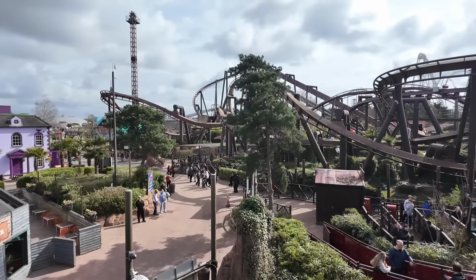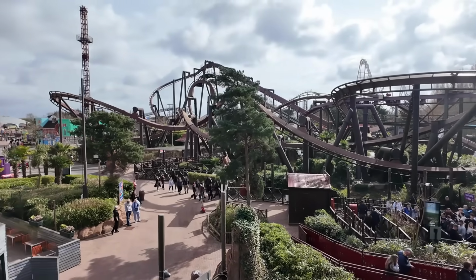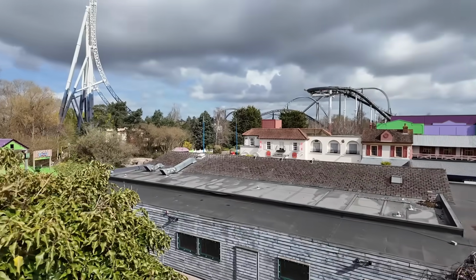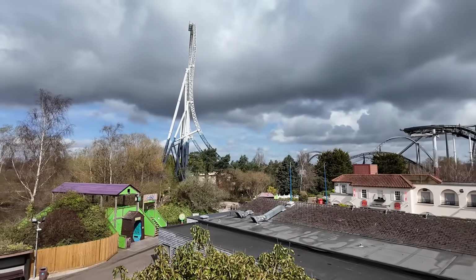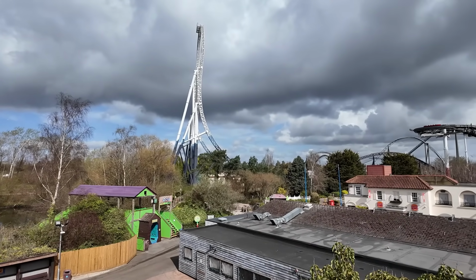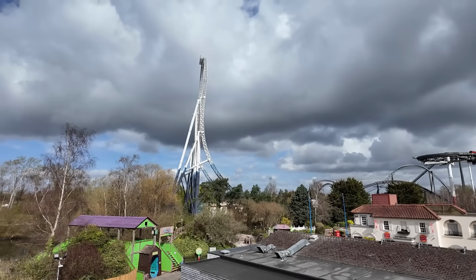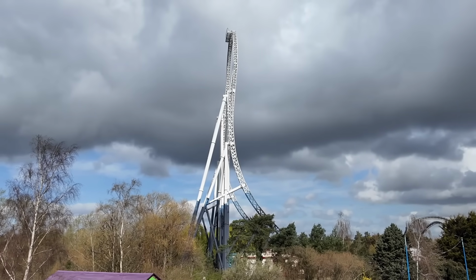Love this view from the queue line for Nemesis Inferno. Looking out over the ride, and it's four inversions. Someone's just said that Stealth rolled back, so I'm not too sure if that's true or not. Obviously I've not seen it with my own eyes over there yet. But it is closed. Look at that big cloud. A looming cloud over Stealth. Quite atmospheric.